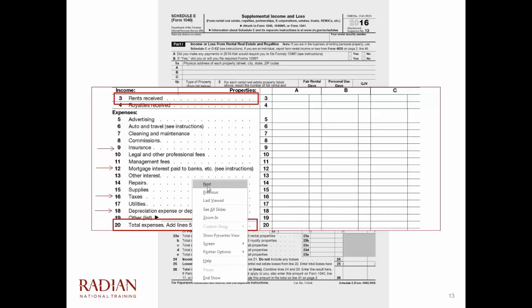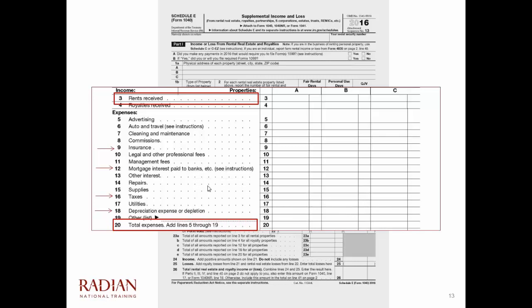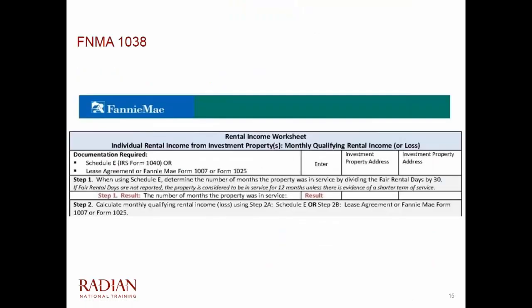So let's take a look at the Form 1038. It's better for me to read it just off the slide than try to remember these form numbers. Again, the same thing that we had in the other one, right up at the top, we have our steps, and it tells you what documentation you need. It's going to tell you, again, Schedule E or lease agreements. And then you're going to calculate the number of months, and that's step 1. You're going to look at the number of days the property was in service and then divide the fair rental days by 30, and that will give you how many months of service the property was in.